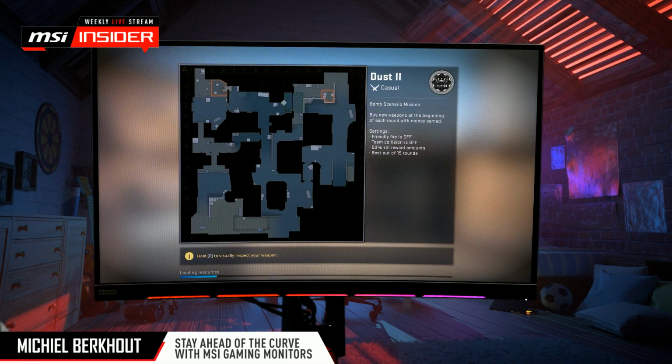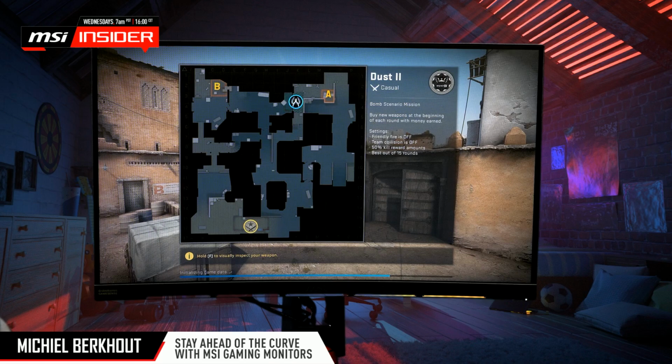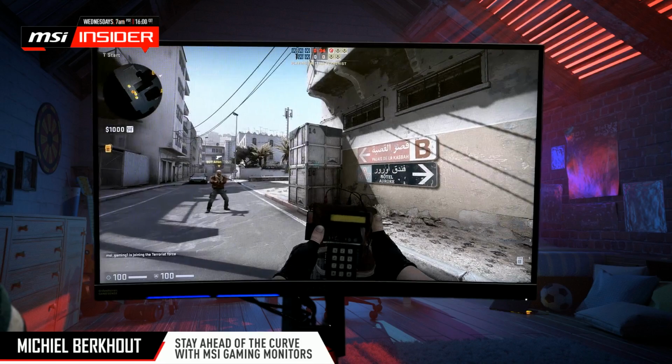Dust 2. That's an old map. That was in all the older Counter-Strike versions as well. I think I remember this one from Counter-Strike 1.6 maybe already. So for the old people out here, let's just play a terrorist. Always more fun to play a terrorist.